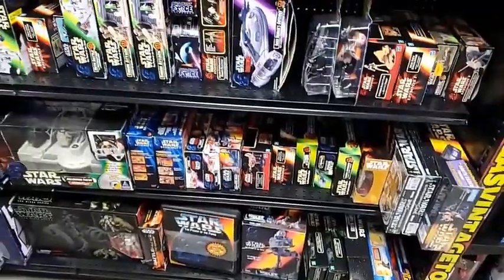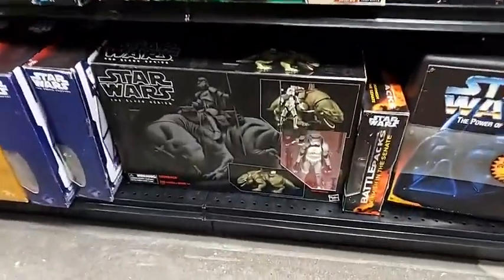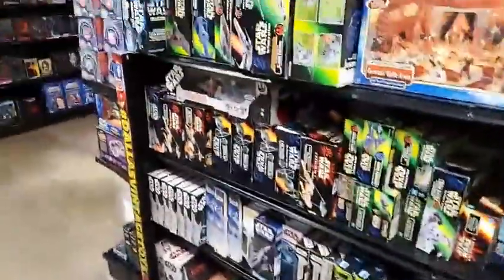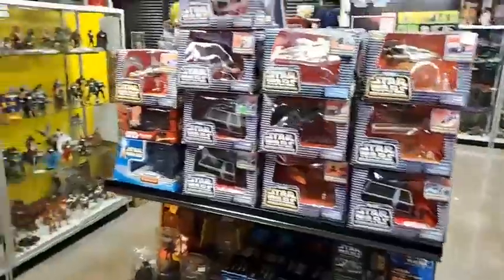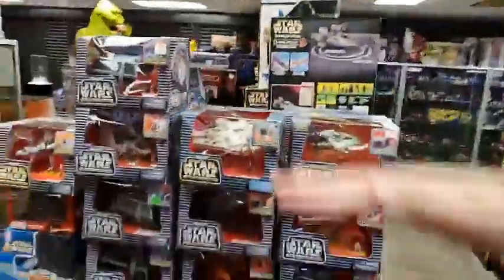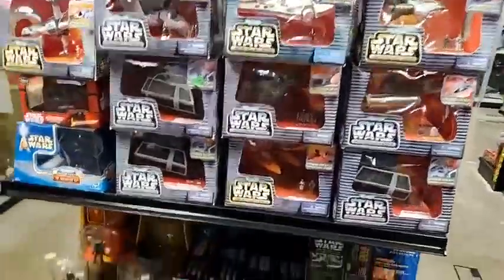More modern Star Wars vehicles, box vehicles, and sets. Got a little Black Series Dewback with the Sand Trooper. Come around here. End cap, we got some Star Wars Micro Machines Action Fleet sets. These have been selling pretty good. We actually had a lot more. It was a bigger stack and a bunch more behind them. But yeah, these are really neat.